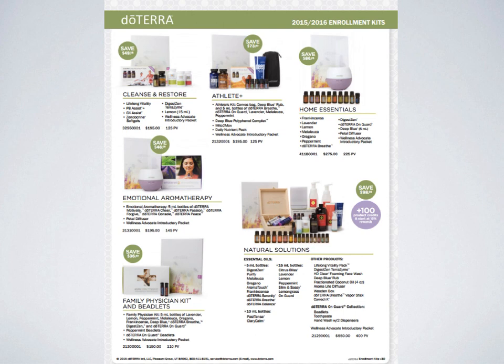We have lots of different kits to choose from. Some of them have the diffusers, some of them come with just oils. My personal favorite is the Natural Solutions. We didn't even touch on vitamins. We should have, because we talked all about food being our medicine and what we put in our bodies, but every single one of these kits is a great one to start with. You're going to get some great oils to start cooking with in every single one of these kits as well.